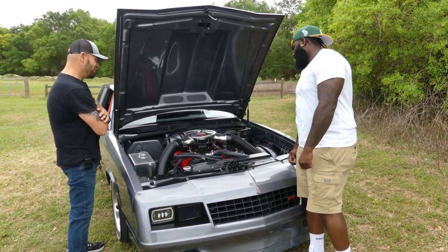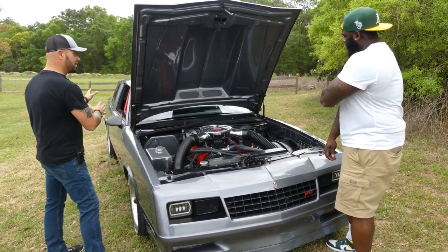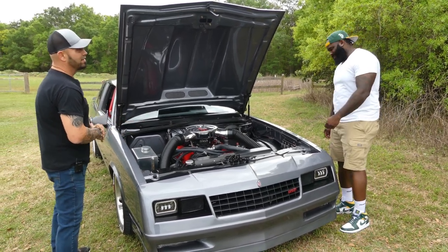Holy smokes. So that's a lot of time and effort just under the hood. A lot of brainstorming from inside, which we haven't even seen yet. Absolutely. A lot of time right here. Well, the only other thing is, hey man, can you give us a spin? Absolutely. All right, guys, we're going to take this bad boy for a run.